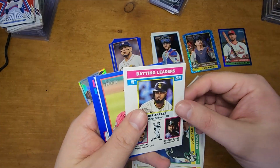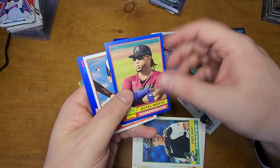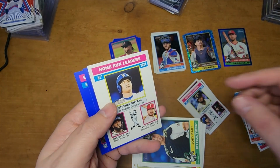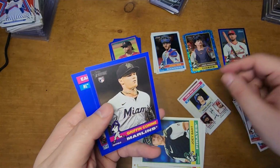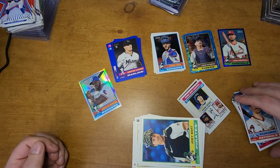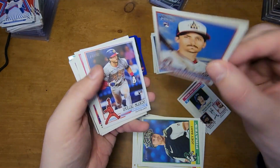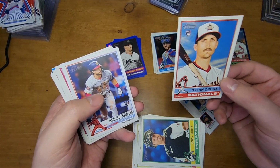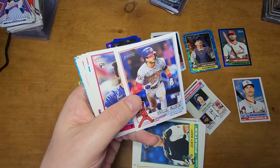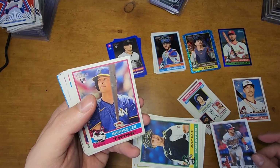I thought there was white borders, but it's not, just a regular card. Marte in the blue border. All-Star Dylan Cruz. Put that in the better pile. Home run leaders. Griffin. And earned run average in the blue. So then our better player pulls, our better pulls, I should say. Dylan Cruz, this is the regular. I think the other one's an image variation. I think this one here, or I've got to look at what the parallel is because I can't remember, to be honest with you.